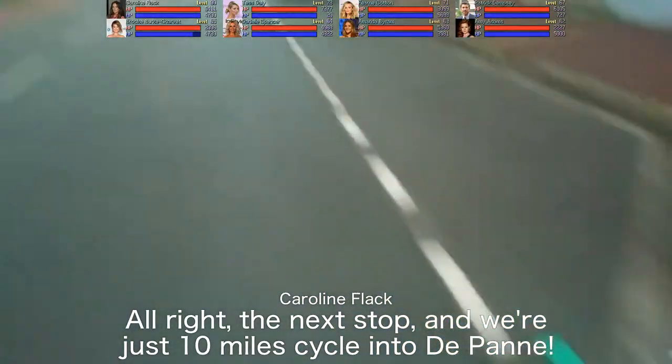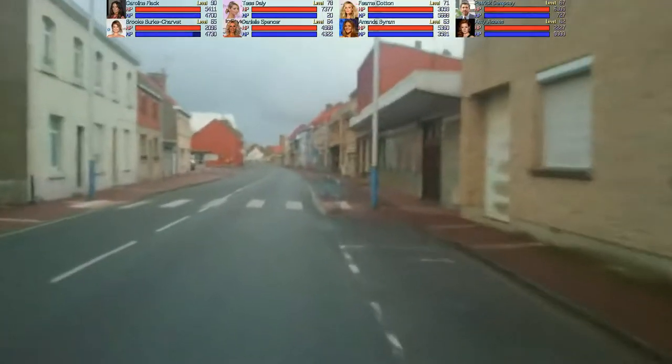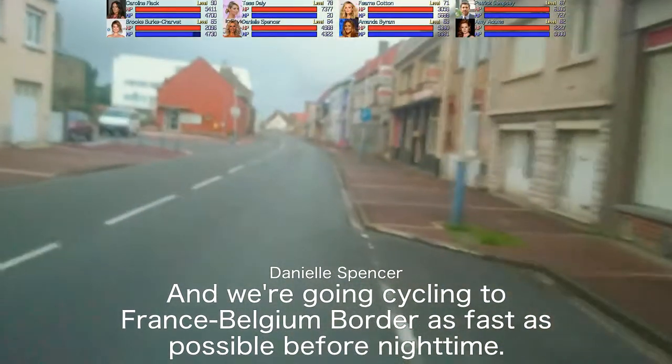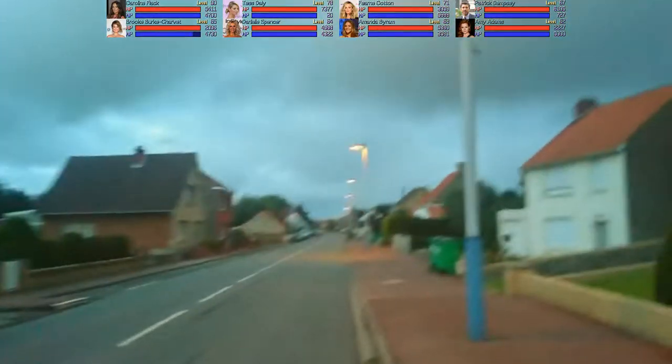Then it's now starting to get dark and I want to get along to the Netherlands border before night time. I don't have long left, so I need to go fast. It's another 10 miles to the France-Belgium border where I can then get the tram all the way across to the Belgium-Netherlands border. So then I've got 10 miles to start. Right, let's go. And it's getting dark.